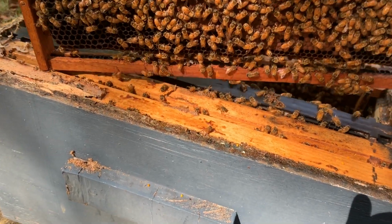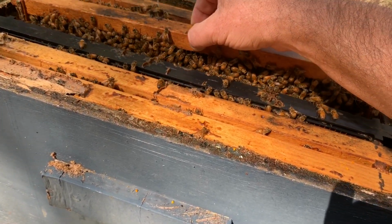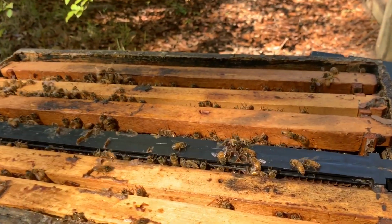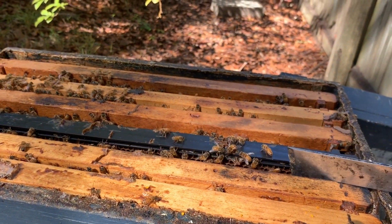Gonna scan. I may do one more frame and then we'll probably close her up. I wanted to check mostly and see how we looked on food stores. It looked decent. I'm still probably gonna feed them something else here.